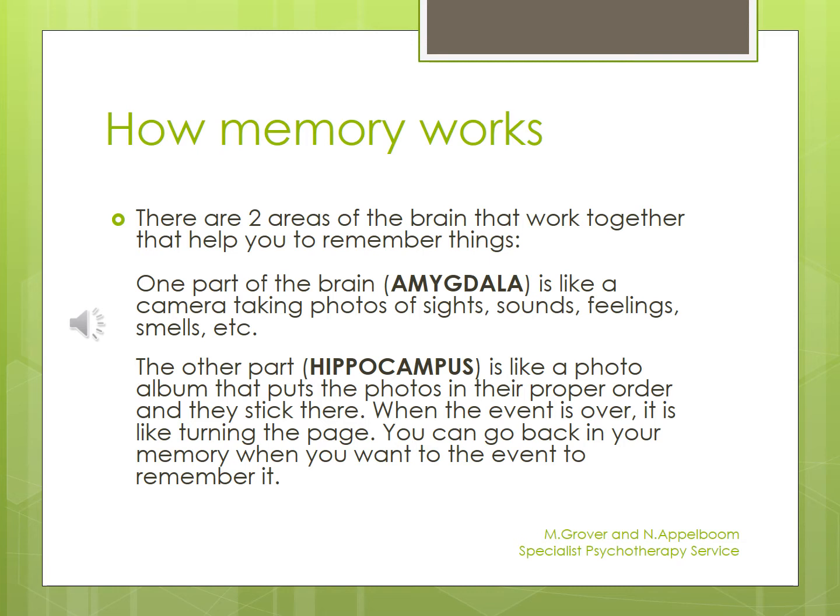The other part of our brains that's very important is called the hippocampus, which is like a photo album. When we're experiencing pleasant, neutral, or even somewhat upsetting events, the hippocampus takes the snapshots taken by our amygdala and stores them away in order into our memory. And, just like a photo album, when you want to or when you need to, you can go back in your memory to that photo album to remember the event.